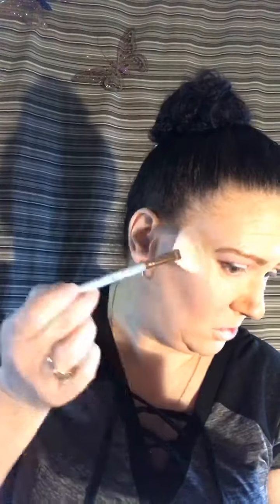So just a little bit of highlighter, because you know I'm all about shimmer. It's right there. You see that? Not really, because my light sucks. I need to get better lighting.